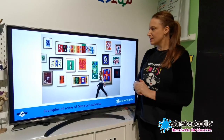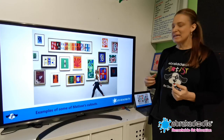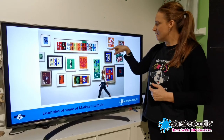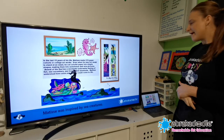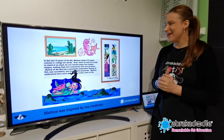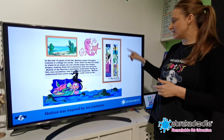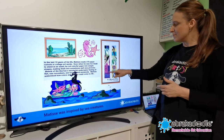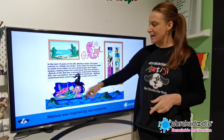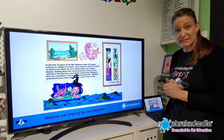Now, here are some more examples of some of his artworks hanging up in a gallery. You can see that Henri Matisse made many of these artworks, and he coined the phrase cutouts. And you can see some spirals and some more interesting wavy shapes that we're going to be learning about today. He was also inspired by the sea, because he travelled a lot around the world and was very interested in sea creatures and sea life. And you can see in this artwork here how he's used shapes that remind him of things that he saw, like sea cucumbers and seaweed or starfish, things that you might find under the ocean. And he made over 270 of these cutouts in his life.